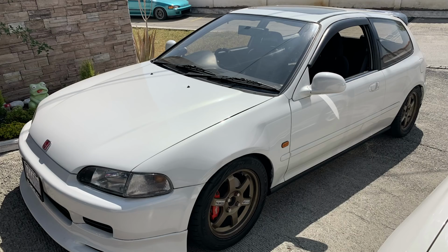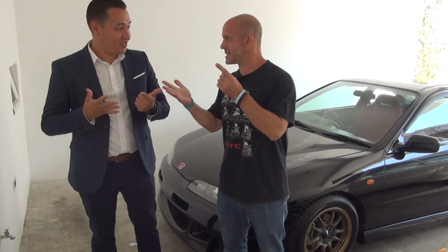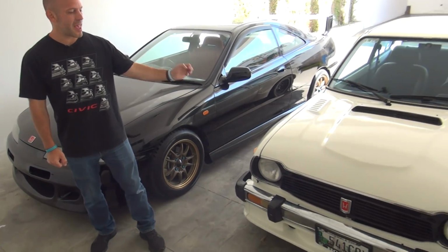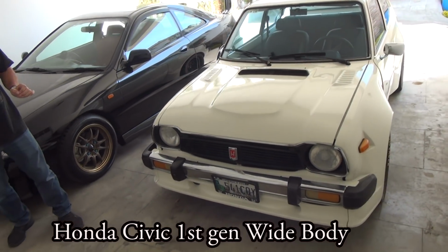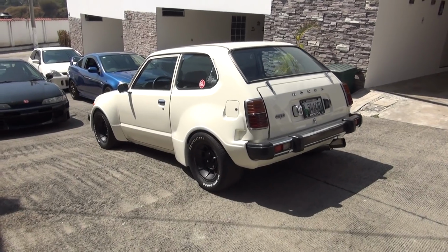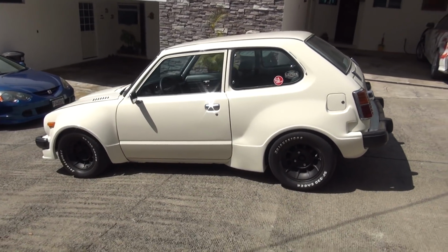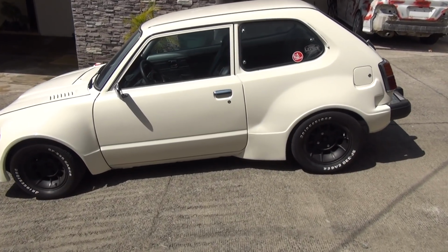Guys, uno, dos, tres, cuatro, cinco, seis, siete. Are you ready for siete? Let me introduce to you, check this out, a first-gen Civic wide body kit, and wait for it, it's also turbocharged. Yes, it's turbocharged with the original engine turbocharged. Yes, it was a kit that they made for the car and the year.